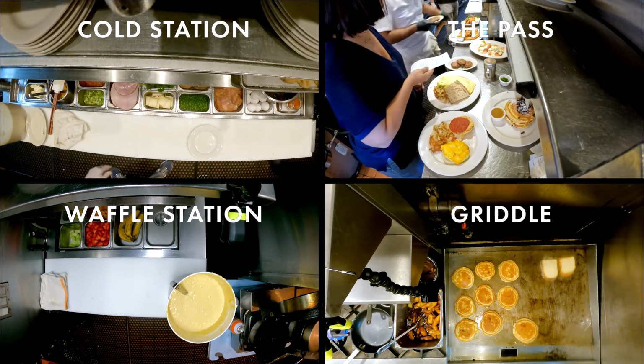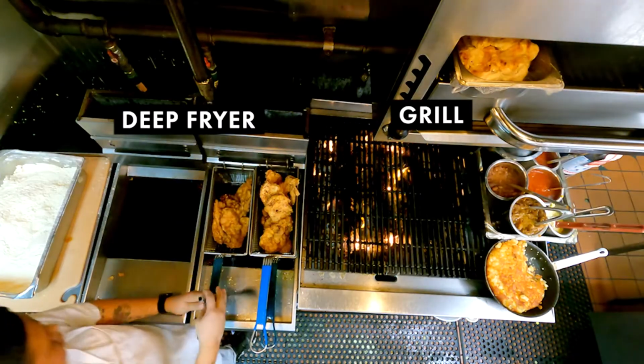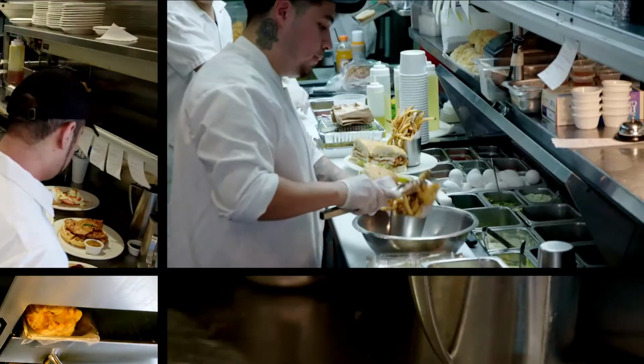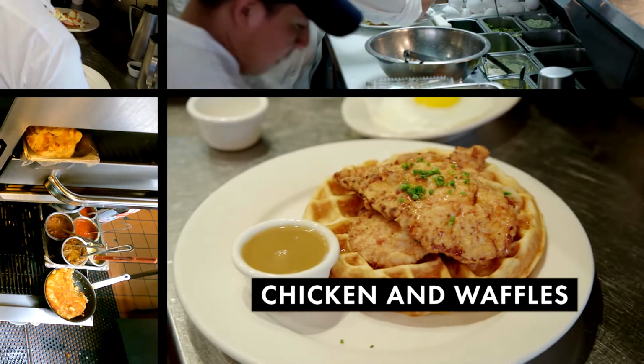Right next to that is the deep fryer and the grill station. One of our best sellers over the years has been our fried chicken and waffles, and we can't do fried chicken without the deep fryer.